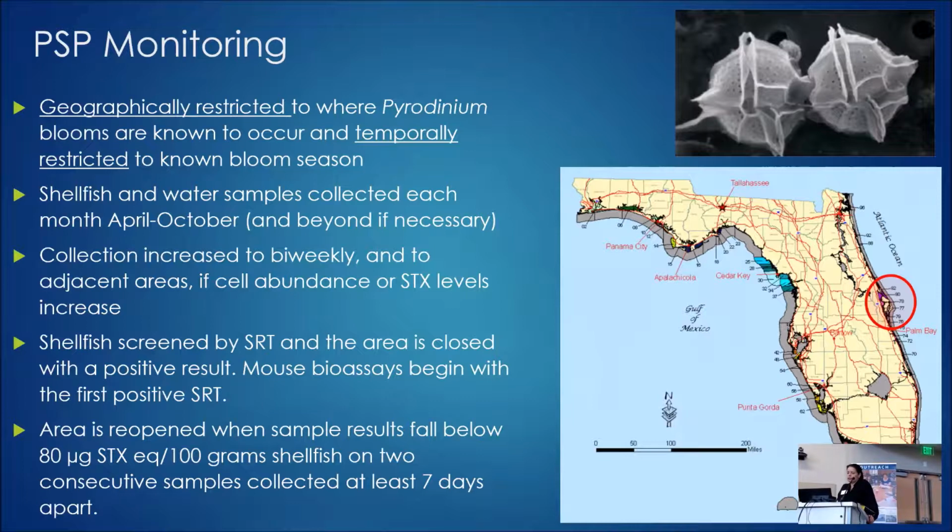Well, that's about it. For it to reopen, unlike NSP, it has to pass a test twice, at least a week apart. Because of the lethality that could be associated with that bloom, we take it a little bit more seriously, and we have to have two passing tests at least a week apart.